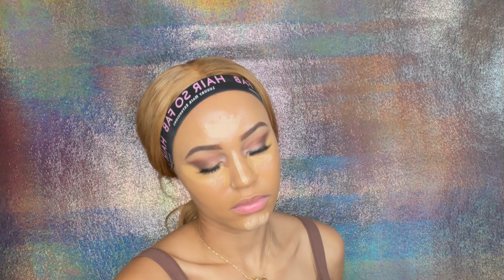So I let it dry for a good amount of time. Not enough where it's too dry where I can't even blend it anymore, but enough where I know it's giving me the coverage that I want.